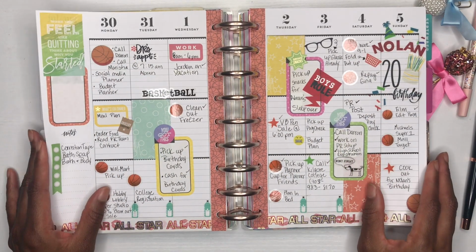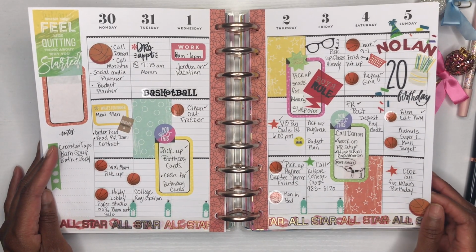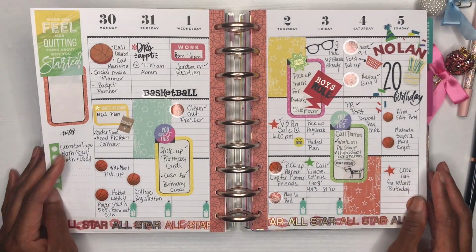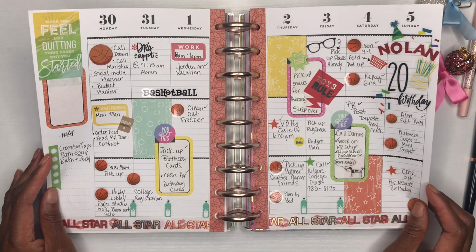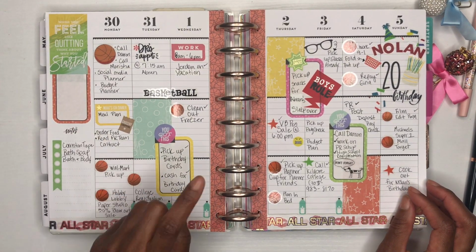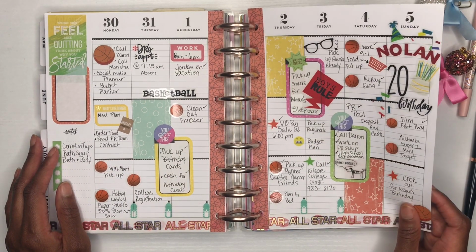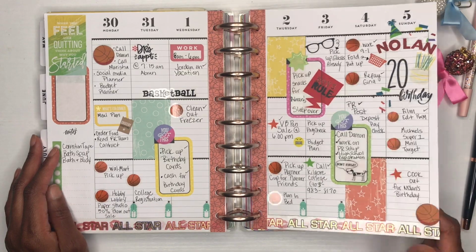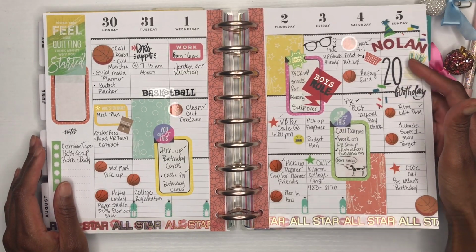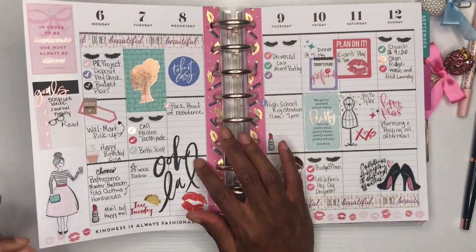And then this week, this was the week of my big boy's birthday. And he loves basketball, hence the basketball theme. So Nolan turned 20. This is so cute. I love how this turned out. And I guess I used basketballs as like little bullet points on my little checklist. Love that. Love how that turned out. 20. I can imagine me saying, oh my goodness, he's 20. And now he's 22. So funny.